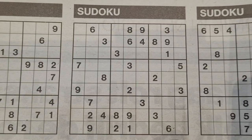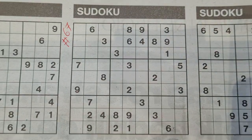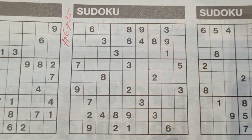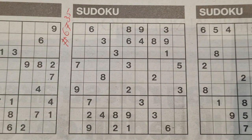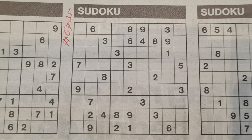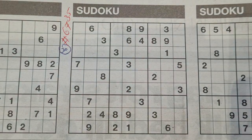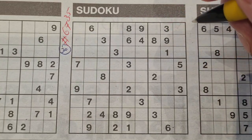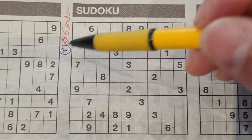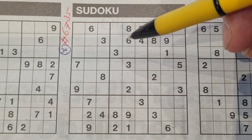Well, yeah. Number 6735. And before I start, I always count the printed digits. Well, this one has 30 printed digits. 30 should be easier than the 1 star, because the 1 star has usually 27 printed digits. It's a kind of indication of the difficulty level. The less printed digits, the more it will be difficult. But you cannot always say that.